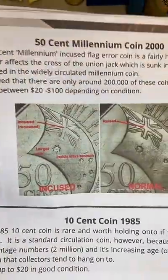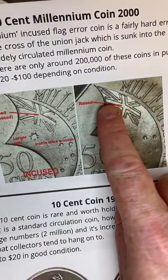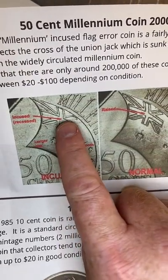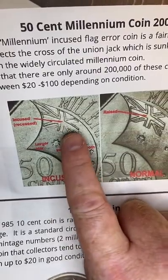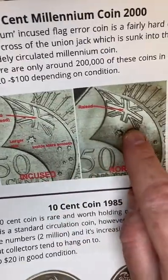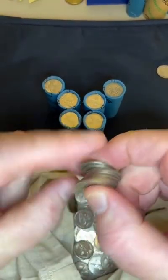I'll just show you that 50-cent coin, and this is that Millennium 50-cent coin you're talking about. Just about all of them are like this, where the metal through the middle of the flag is raised up. It's all sort of flush. Whereas this one over here is called the incused flag. And those cross pieces on the flag and the diagonals, the metal's sunken down. It's a lot lower down. So that's the one you're looking for that's worth a lot more than just face value. Whereas this one here, they minted a lot of them. So you're looking for that incused flag on that particular one.